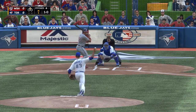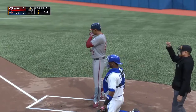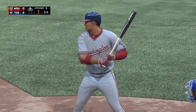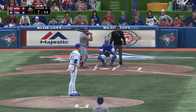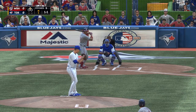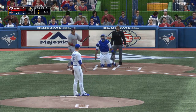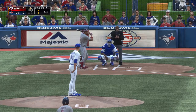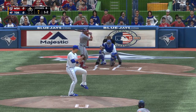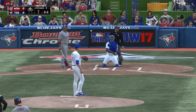The 1-0 delivery. And I believe they'll say he broke the plane, as yes he did. It's ruled a strike. No one out with a runner at second. Fouled back. Here's the 1-2 delivery. And there's a sinker that he just spits on as it misses low.